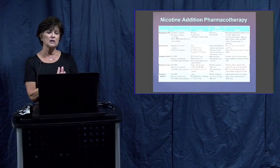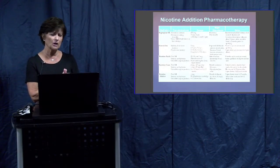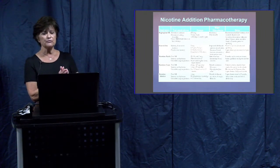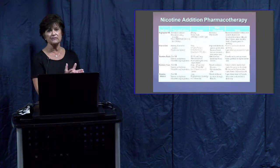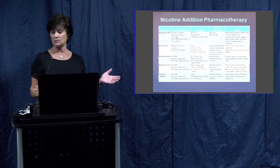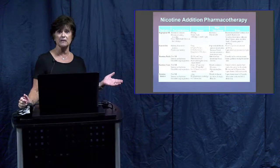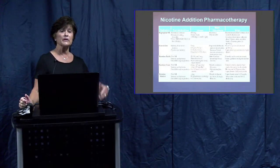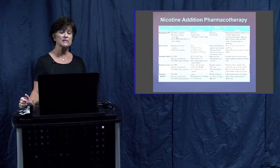So if you have bupropion, which is also called Zyban, it is used for depression as well, and that's in fact what it was originally used for. They discovered that, gosh, a lot of these patients were able to quit smoking while they were on this medication. So if you've got patients who have a tendency towards depression, or when they've quit before, that's been a big problem, this might be something for them.